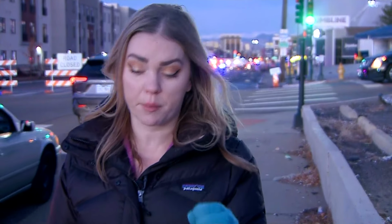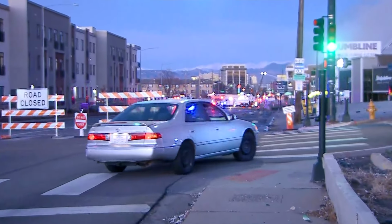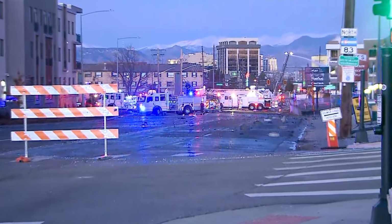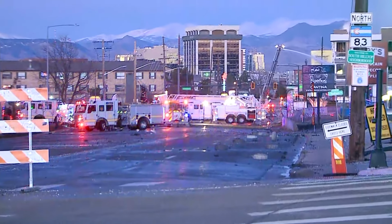Yeah, Lauren, as the sun is coming up, we're starting to get a better look at the damage that this fire did and what's still happening out here at the scene right now. That fire is still burning 12 hours after it first started. You can see here they've got Leetsdale shut down at Hawley as fire crews work to get everything put out. You can see a large plume of smoke still coming out of that building here this morning.